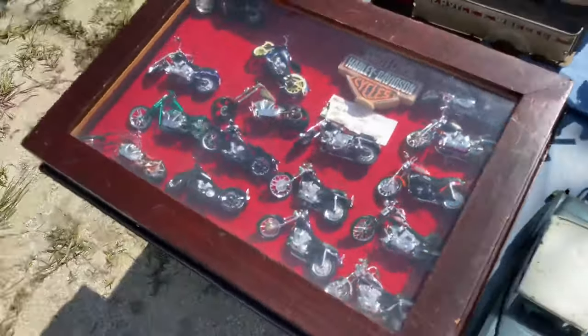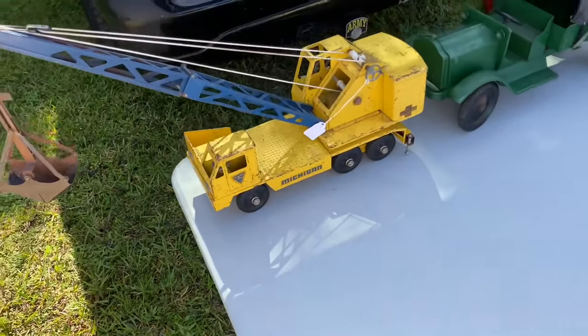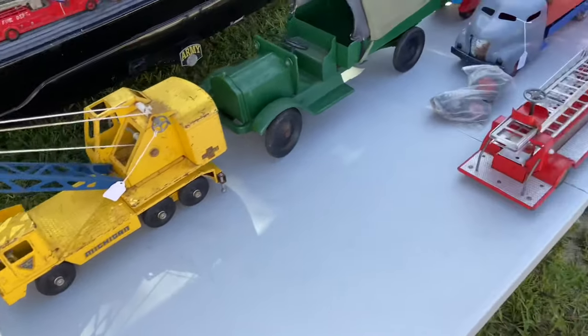Yeah, I was about 150 pounds ago. Wow. But I weighed 155 pounds when I got out of there. Beautiful stuff.